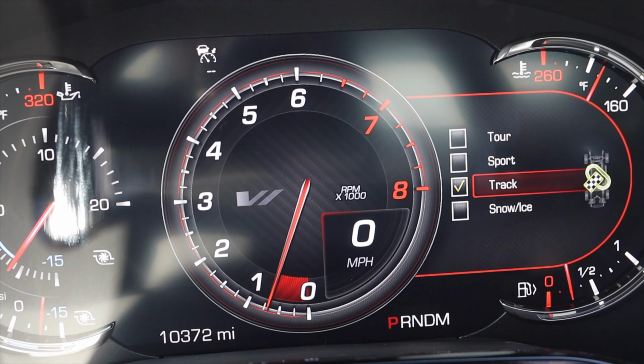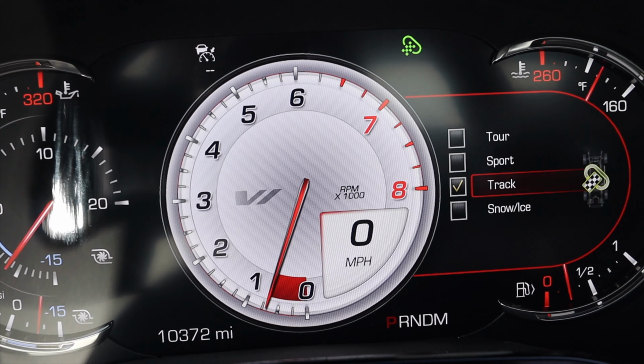All right, guys, so we are in the CTS-Vsport. It should be noted that this is not the full CTS-V. The V-Sport's like a package. Think of it more like an M-Sport package, where that's not necessarily an M3, but you can get a 3 Series with an M-Sport package. It's the same kind of deal, but it is still a turbo V6, so we're gonna put it into track mode. The gauge actually turns white, and I'm just gonna let the car kind of do its thing.